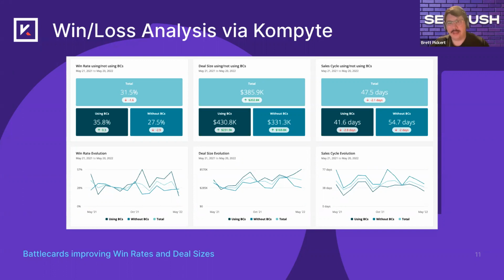So you're leaving like 100K on the table there. On the right, the sales cycle. Using battle cards is almost 2 weeks shorter of a sales cycle compared to the right without battle cards. That's insane. So if you can tell a sales rep that, hey, with these battle cards, you're actually closing deals faster, they'll eat that up like crazy. They'll be like, yeah, give me more deals, faster deals, because what's better than closing deals? Closing deals quicker.